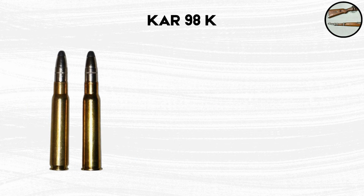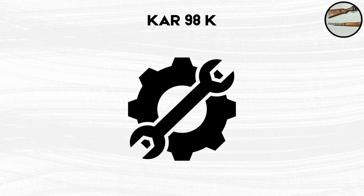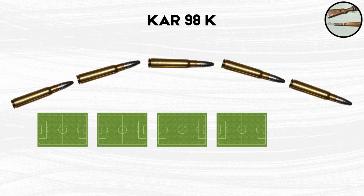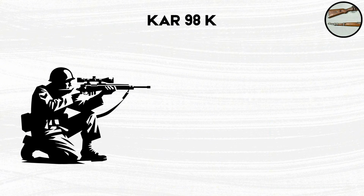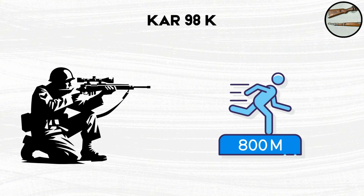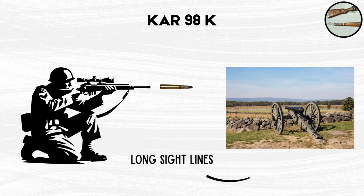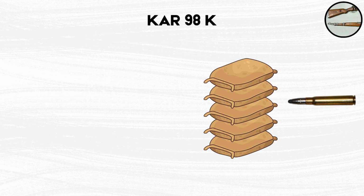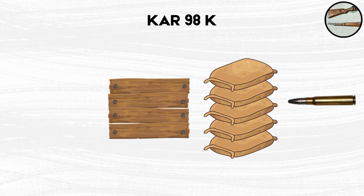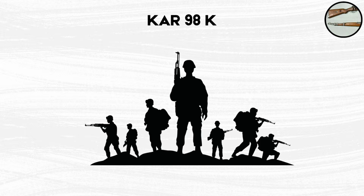The German Mauser round delivers over 2,500 foot-pounds of energy with a heavy bullet that maintains velocity and hitting power at extreme ranges beyond 1,000 yards. German snipers regularly made kills at distances exceeding 800 meters because this cartridge was designed for the long sight lines of European battlefields. The powerful Mauser round could penetrate multiple layers of sandbags, wooden fortifications, and even light armor plating, making it feared by Allied forces throughout the war.